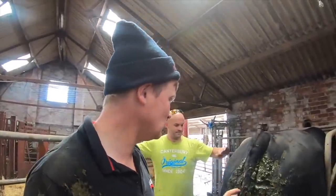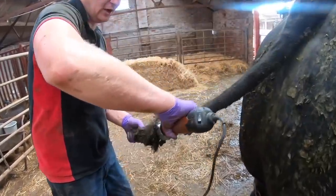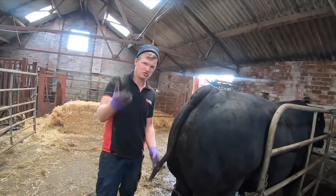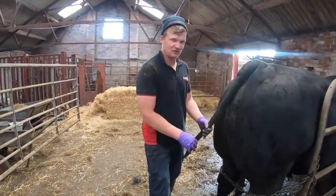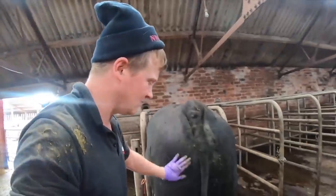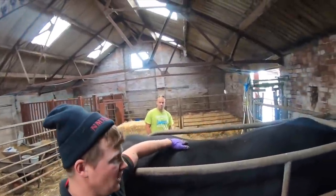Just clean his back end up. Trim his tail. There we go. It's 10 times better. We'll show you a before photo, and then we'll show you an after photo. So this is what it looks like after. 10 times better. He doesn't actually put a lot of his weight on the heifers.